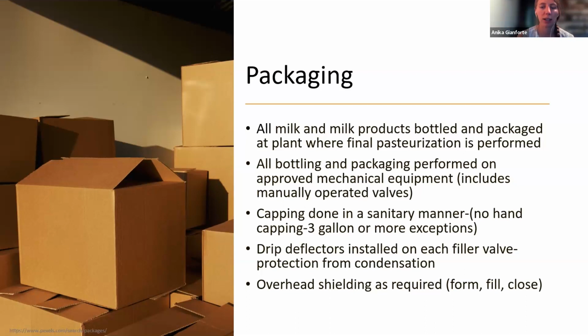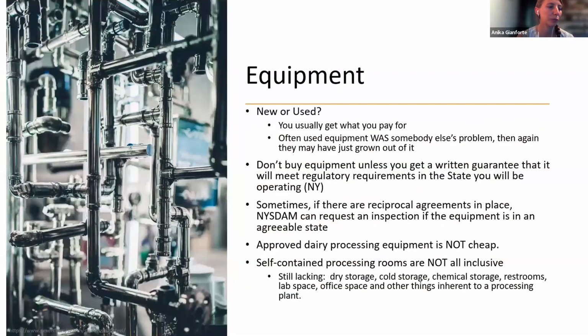And again, Ag and Markets can cover this stuff with you. I already gave you my public service announcement on buying used equipment, but just make sure that that's approved before you buy it, or at least that the sale is contingent on approval. Approved dairy processing equipment is not inexpensive. So it's going to be an expensive endeavor. That's where thinking of your business plan and what your budget is going to be is very important.